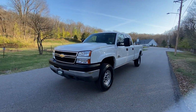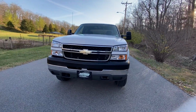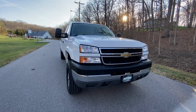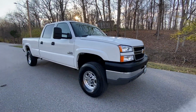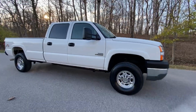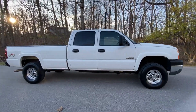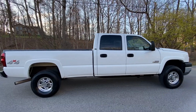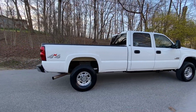Let's take a look here. This is our 2007 Chevrolet Silverado 3500. This is a LBZ 6.6 Duramax, four-wheel drive automatic, and this truck only has 61,000 miles on it. It's a very clean one-ton single wheel crew cab long bed.